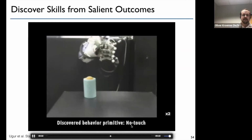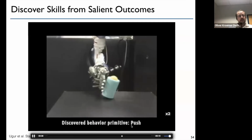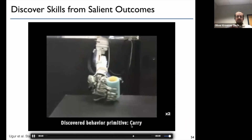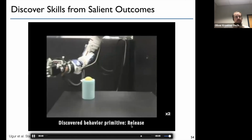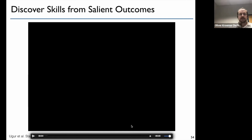So here we see the no touch example skill. So the object doesn't move. Push. So here we have the salient event that the object actually moves, and we get some tactile sensing. Carry. So in this case, it also closed its hand. And I would say a drop. They call it a release, where it actually picks it up and then releases at the end, drops at the end.